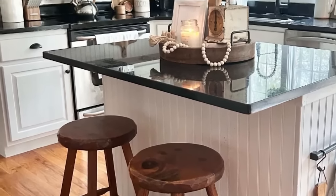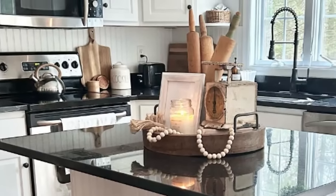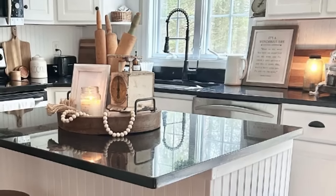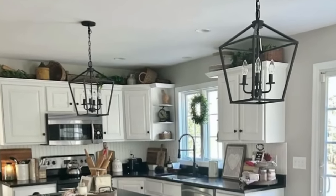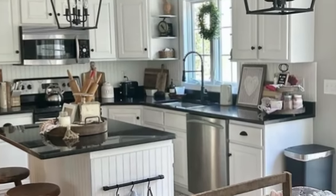This style of lamp complements the cozy and welcoming aesthetic of cottage farmhouse decor, creating a warm and inviting atmosphere in the space. Additionally, the iron material adds texture and durability to the design, enhancing the overall rustic charm of the room.